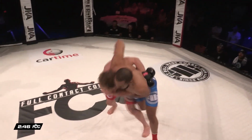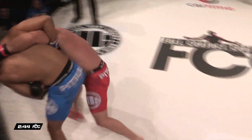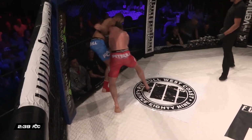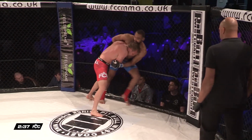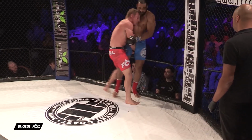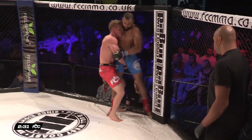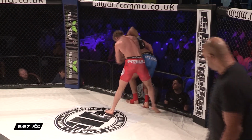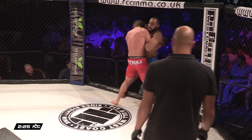Both these guys looking to even up the record too. Matt Ambrose 0-1, Aidan Teehan 1-2. Two powerful, explosive guys going to work early. Yeah, absolutely. No warming up period here. Straight in on the takedown. Oh, and landed some shots as well.